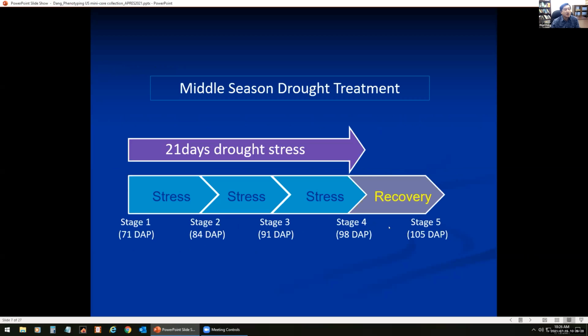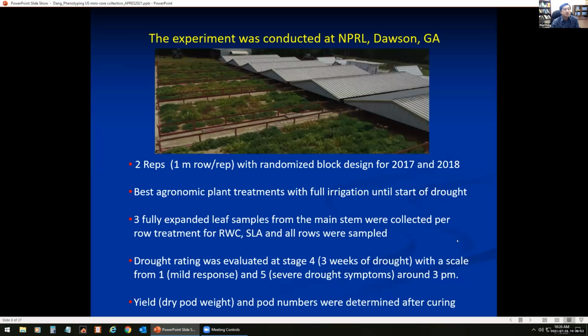So in the mid-season drought, we wanted to do 21 days to up to 30 days of stress. When we start, stage 1 is when we have no stress on it, but it's the beginning of our test. Stage 2 is 1 week after stress, and so forth, 3, 4, until about the 3rd week, and then we irrigate and we do a measurement for recovery, and then it's irrigated for the rest of the treatment.